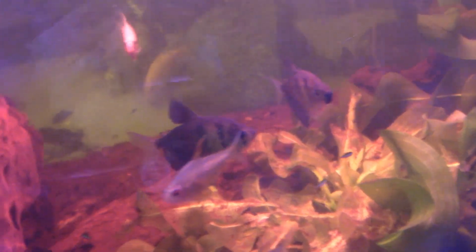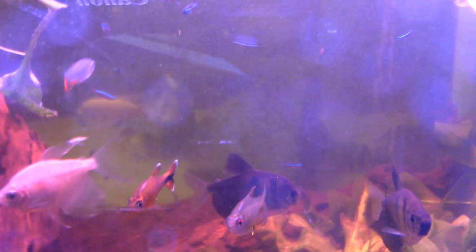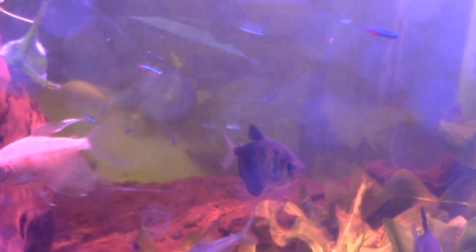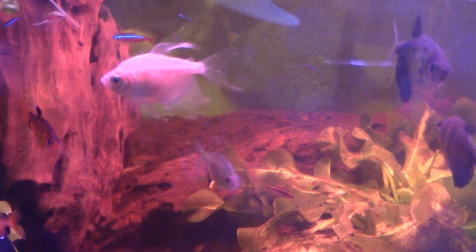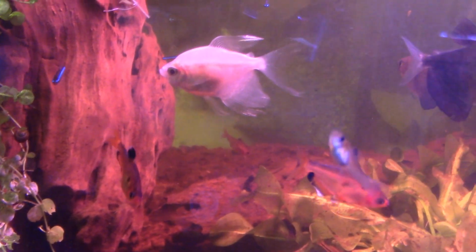So I want to know how the green neons are doing. They are not staying in a school. They're kind of spread out. Here's a few. Normally neons will swim in a fairly tight school. These guys, I think I put, I don't know how many, maybe 50 in here. I'm not seeing nearly that many, but they could be, and the ones that I'm looking at seem to be healthy enough. They're pretty tiny. All the other catchers, everybody looks pretty good.